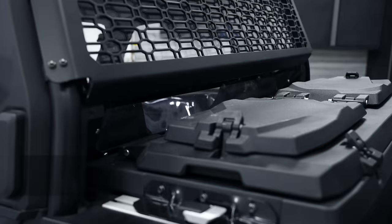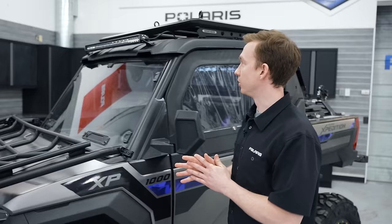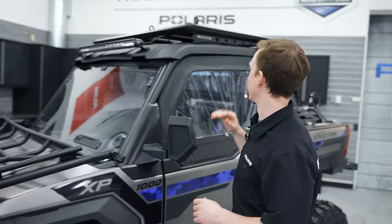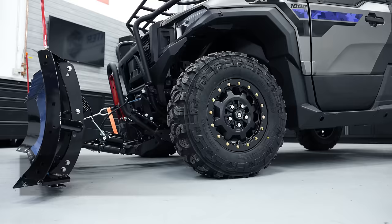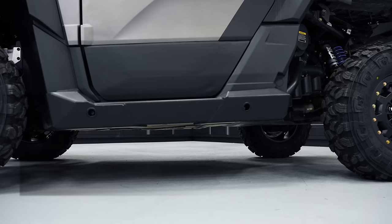Taking a look at the lighting solutions on this build, we have our 32-inch Rigid light bar on the front. As we come to the side and the back of the vehicles, we have our scene lights. These are Rigid scene lights integrated into the vehicle. Really gives you 360 illumination around the vehicle. Coming down to the wheel and tires, we have our 30-inch Pro Armor Harvester wheel and tire package. In addition, for protection items, we have our low profile rock sliders here.